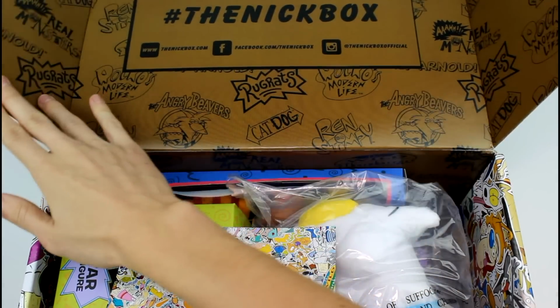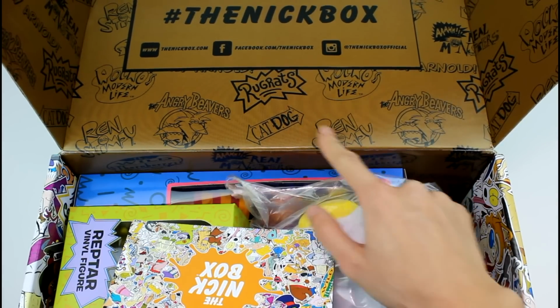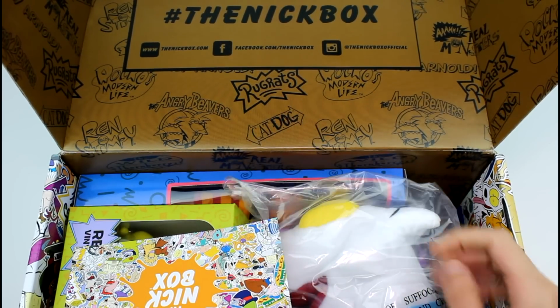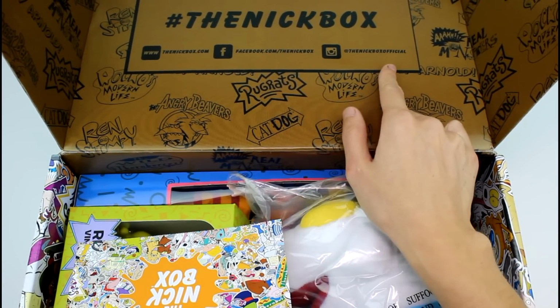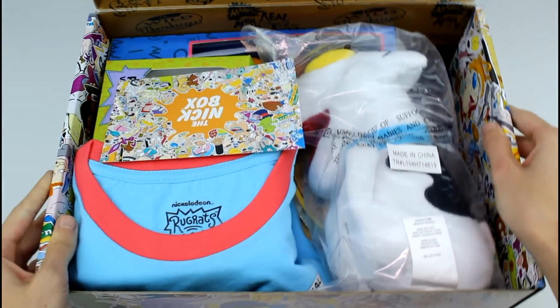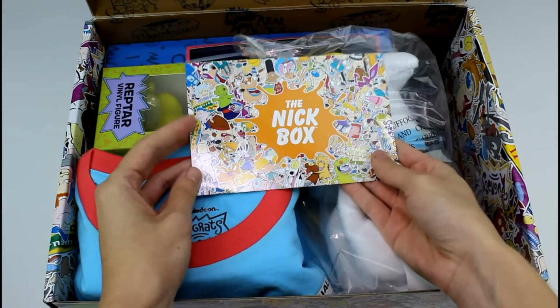It has all of the little TV show logos. Angry Beavers, Ren and Stimpy, Cat Dog. Oh, Cat Dog, good stuff. Oh, Real Monsters. Oh, so cool. And then there's all their social media. But let's see what we have in here. Okay, here's the card. It says the Nick box on it.